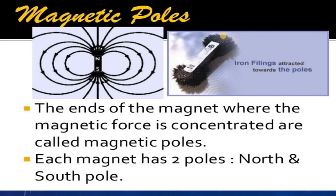So this shows that the force of attraction of the magnet is strongest near the two ends of the bar magnet. These two ends of the bar magnet are called the poles of the magnet. Now actually what are the poles? Poles are the places on the magnet where the pull of the magnet is the strongest. So how can we define the pole of a magnet? The region of a magnet where the attraction of the magnet is strongest is called the pole of a magnet.